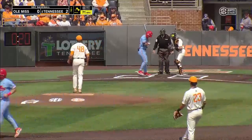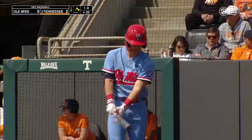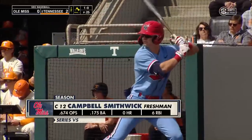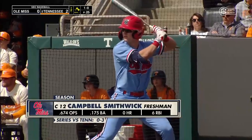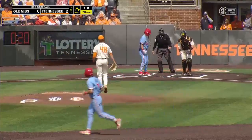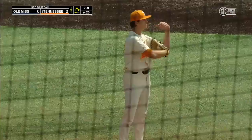Takes inside. You know, it's interesting. You look at the numbers for Sechrist. He actually has kind of reverse splits against lefties and righties. We were discussing this before his start, too. Lefties hit him significantly better than righties. And that's very common for a fastball changeup guy. His best secondary pitch is a changeup.